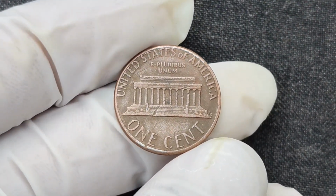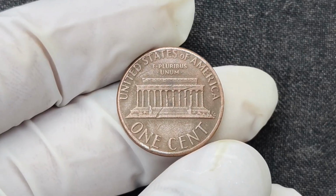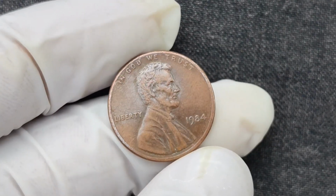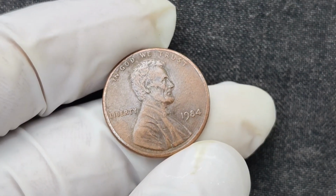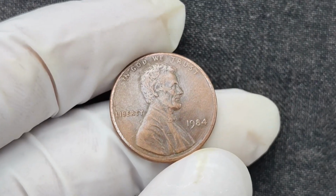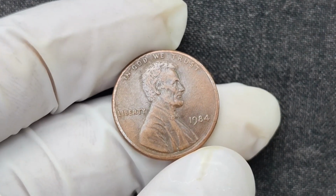So, how do you know if you've got the real deal? Grab a magnifying glass or use your phone's camera zoom. You'll need to look super closely at Lincoln's ear and the text. If you notice that doubled effect, you might be in business. No mint mark? Even better. But remember, not every 1984 penny without a mint mark is valuable. It has to have that doubling.